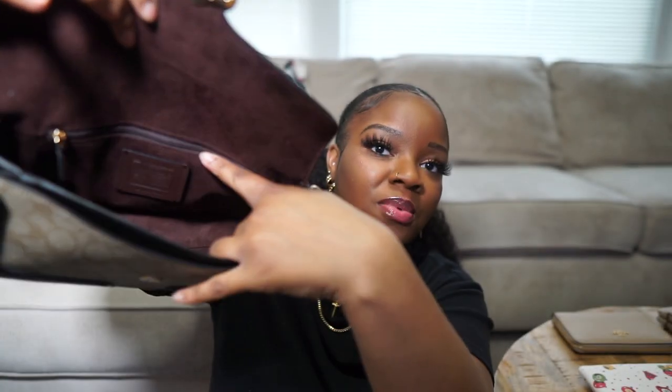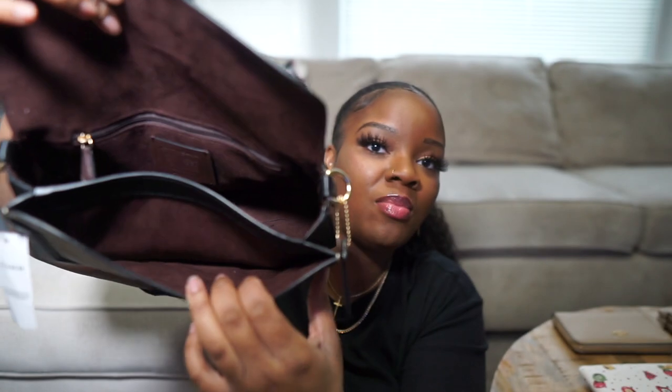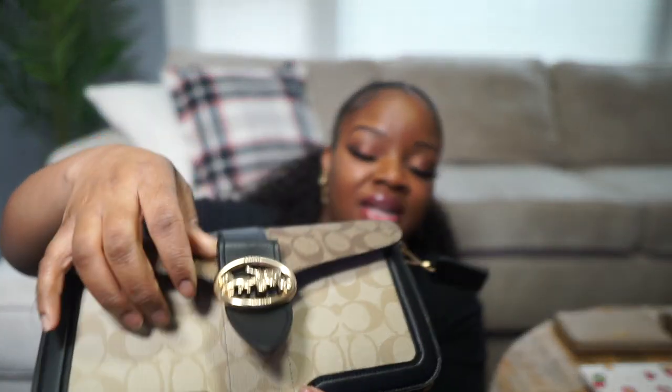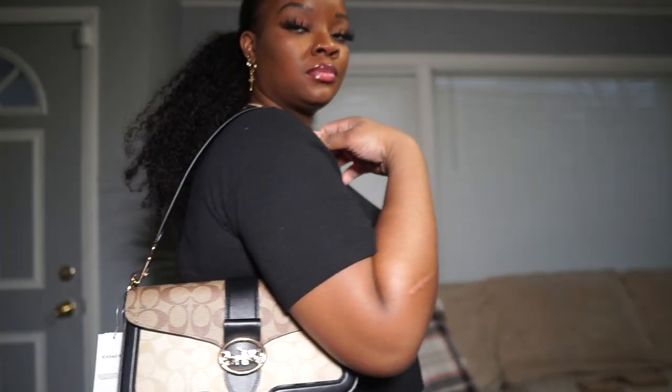But this is the inside of the bag. So it comes with a zipper pocket right here, one compartment right here, and a pocket in the front here. And this bag is so cute. And I'm going to show you guys the straps, and I will be doing mod shots at the end for this bag.